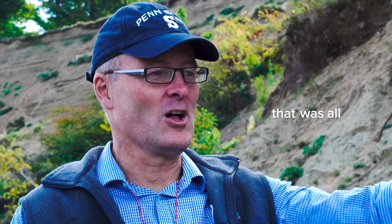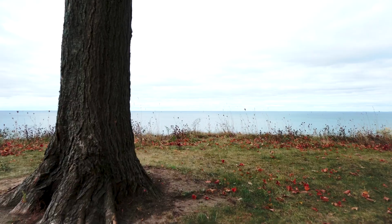Was that creek 4 years ago? That was all that. The beach, at least now, is keeping these waves from getting here most of the time, which is good. I've been researching bluffs for over 10 years, mostly on the Pennsylvania coast.